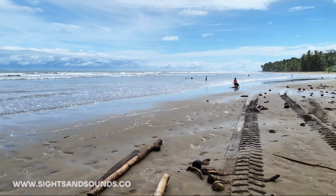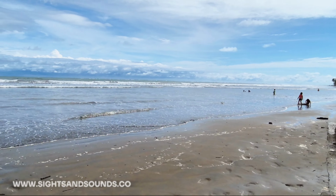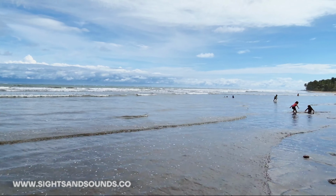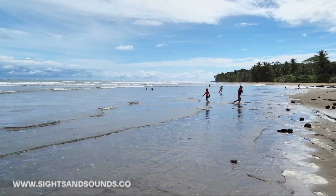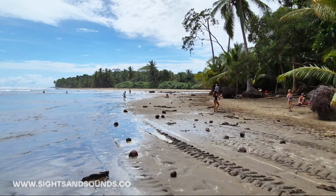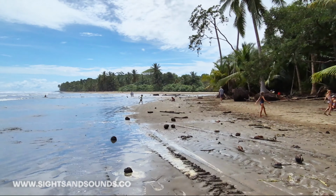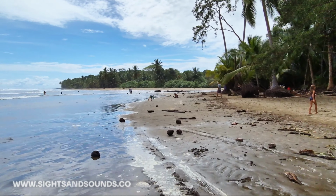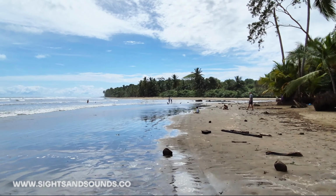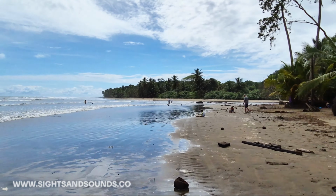Let's go dip the feet in the water. See if it's nice and cool. Oh yeah. Yeah, it's chill. It's chilly. It looks like there's another estuary over here. Guys, as we walk over to the estuary, I'm going to put the drone up and see what this place looks like from the sky.